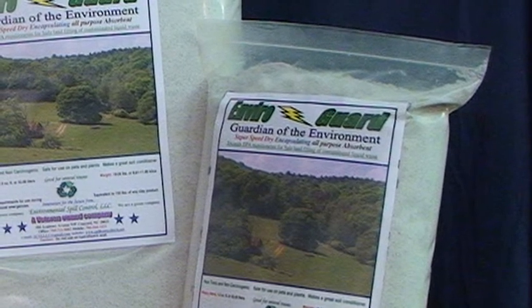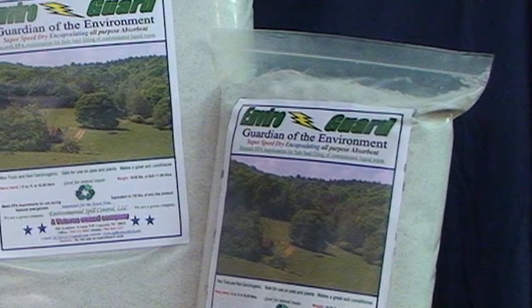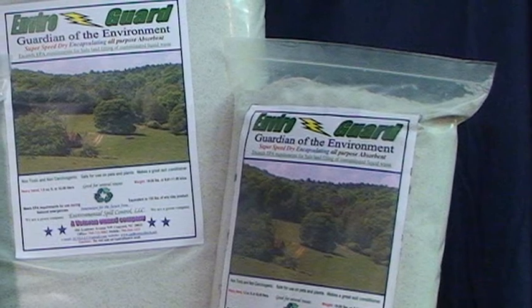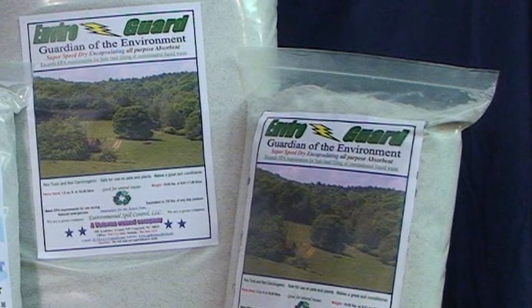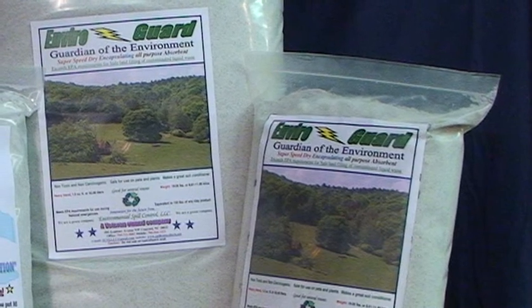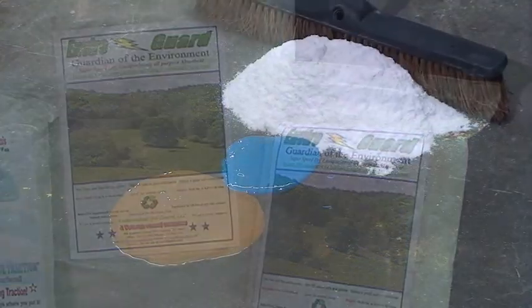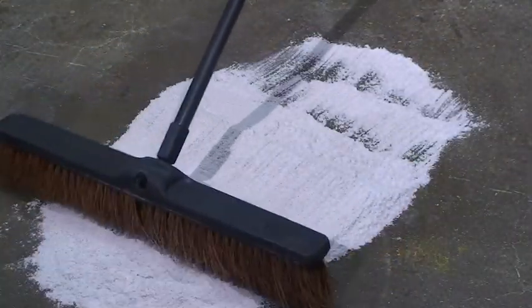EnviroGuard is an all-purpose, fast-drying, encapsulating absorbent. The one product with 1,000 uses. Your imagination is your only limitation. EnviroGuard comes in 2 sizes. Our small 4/10 of a cubic foot bag, which is resealable, and our larger 1.5 cubic foot bag. Both are 6 mil tough poly bag.